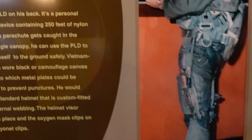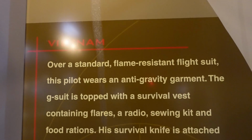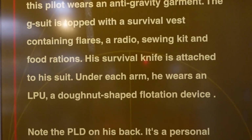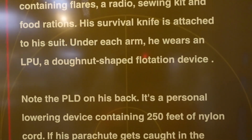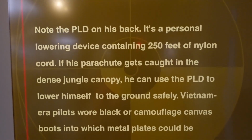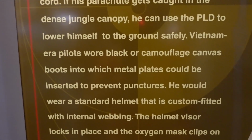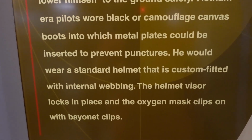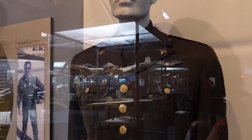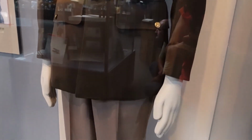It's a more modern flight suit there. They added flares, radio, sewing kit, food rations to their outfit. If they get shot down, they have flotation devices. In one of the placards I even read where they included candy bars. Yeah, gotta have something to eat. Gotta have energy. And then you got your dress uniforms.